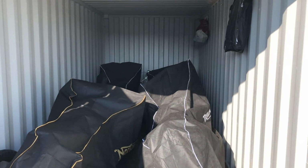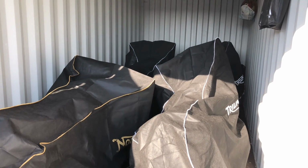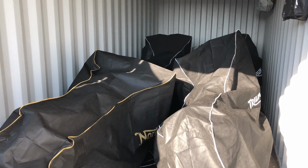There's the little girls. Good for the little dust jackets, aren't they? They do, and they've all got the right logos on. So, what are we doing now?